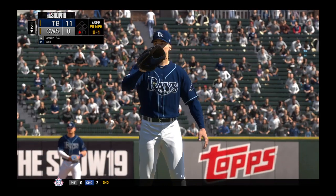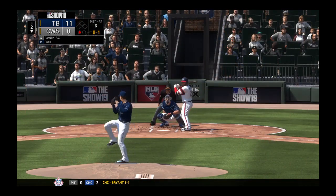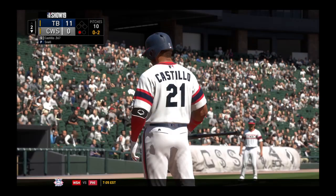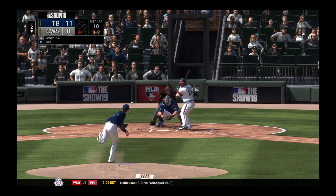And he pours this one in at the letters, 0-1. That fastball was a lively one. You could hear the pop of the glove all the way up here. Yeah, nothing better, huh, guys? I guess maybe the crack of the bat, but I'm not as partial to that as most people. He looks good and loose out there to start this one.